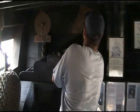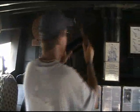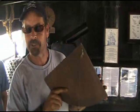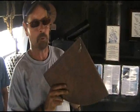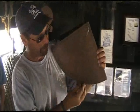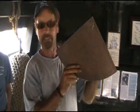One of the interesting things we have on board the ship is called the Quadrant. Nifty little piece of navigational equipment. This is the one that was favored by Columbus. The astrolabe was just starting to come into favor, but it involved a lot more math. This little thing is basically a protractor with a plumb bob on it. It's called a quadrant because it's a quarter of a circle. And it's very simple to use.